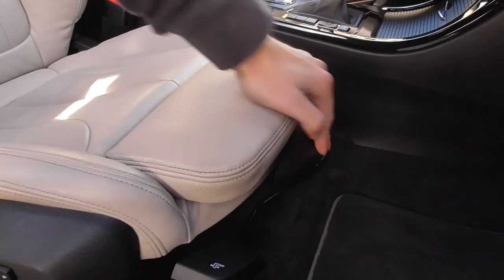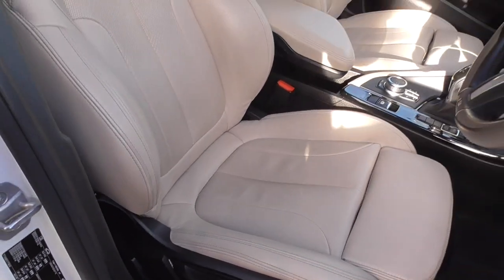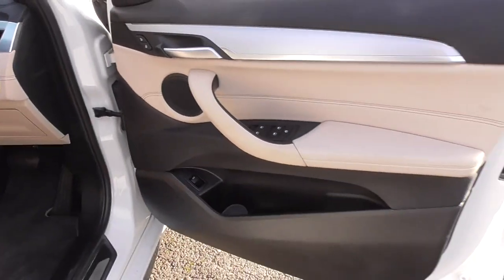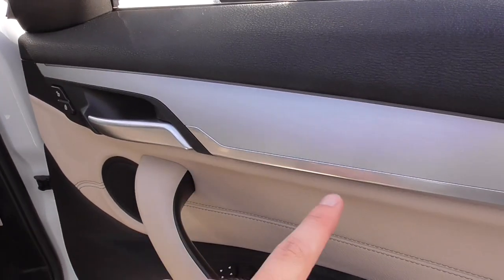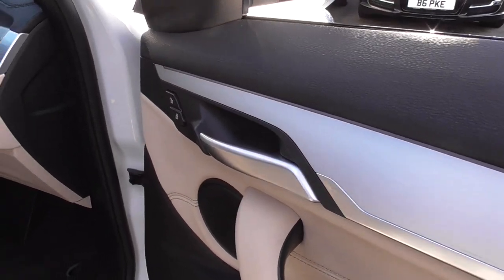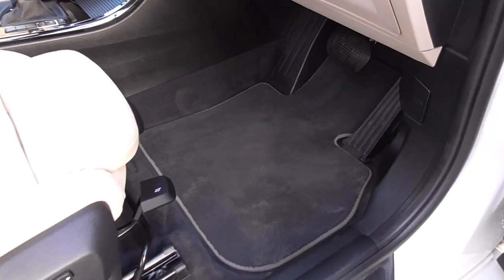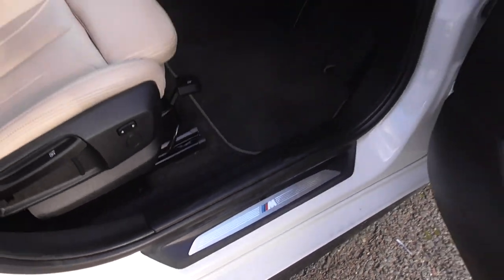So we've got 1, 2, 3, 4, 5, 6 adjustments on this seat. So you can really sculpt it to exactly how you want it. Onto the door card, the leather trim follows through. We've got this bright silver and brushed aluminium detailing all throughout the vehicle, just elevating the level of class inside. We've got the original tailored floor mats. We've got the embossed aluminium kick plates.